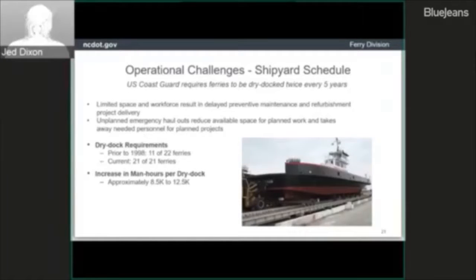As I mentioned before, prior to 1998, we had 100 employees that were doing the work there, and they were only having to do those dry docks for 11 of the 22 ferries. Now all 21 ferries are required to go through the Coast Guard dry dock. That mandate in about 2008 changed that. So all of the ferries in North Carolina are currently having to go through the Coast Guard inspection and dry dock, and we're doing it with 60 employees. And in 1998, we were doing it with around 100 employees.